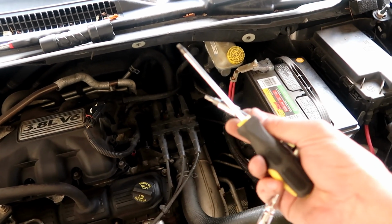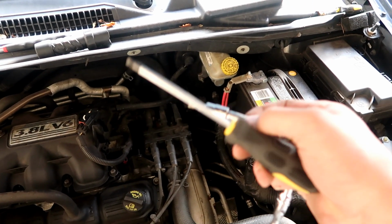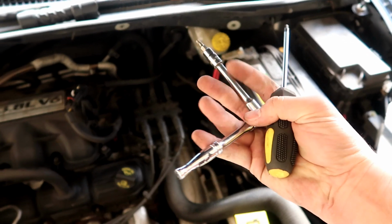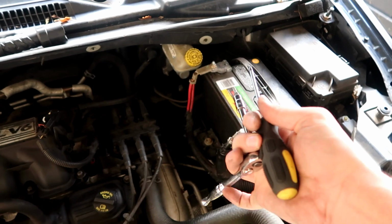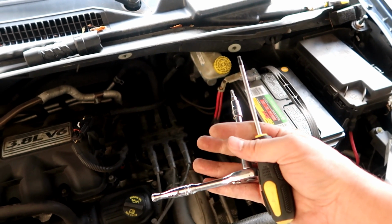You'll need a T20, either screwdriver. Well, basically this is what I used. So if you guys are pulling out the ABS module, T20 is what you're gonna need. And this is what I used.